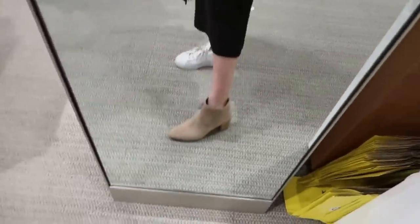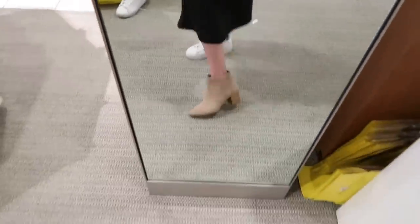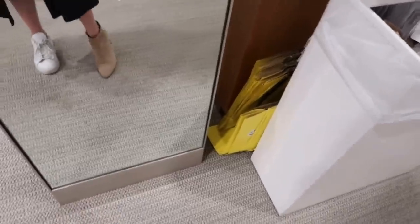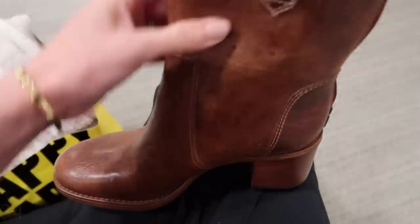Let me show it to you. There you go. Obviously, they don't look good with my skirt, with my dress, but that's the idea. Pretty comfortable, guys. Oh my gosh, so tempted. Pretty cute. These ones are $99. We're gonna try these ones.